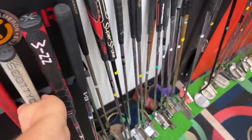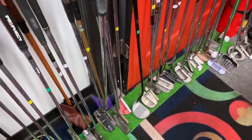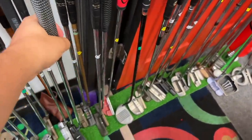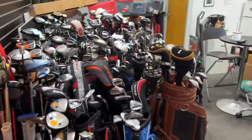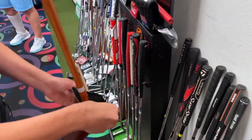All right, let's see what else we got back here. This almost looks like a Scotty Cameron TI-3. We missed him at the flea market. I felt so bad. Well, I'm sneaking into your back room. Whoa, that's cool. That one looks sweet. Watch it, something like weird.